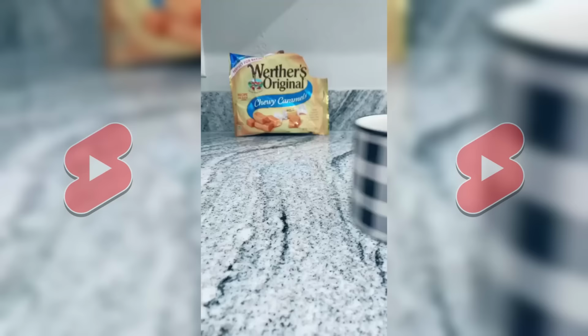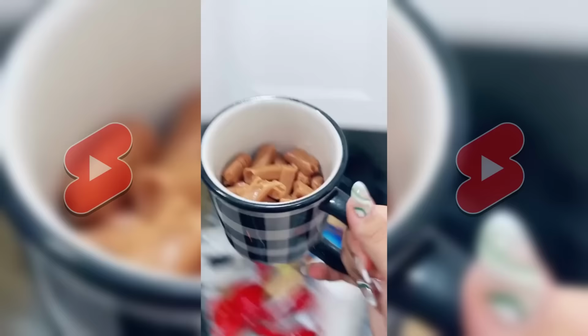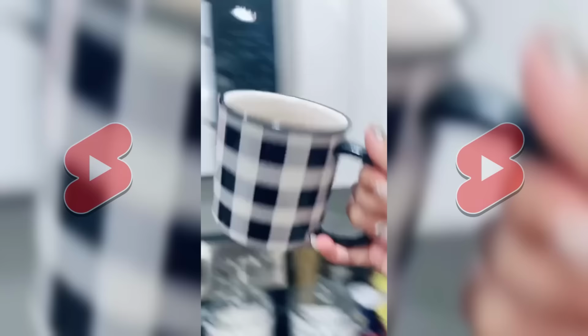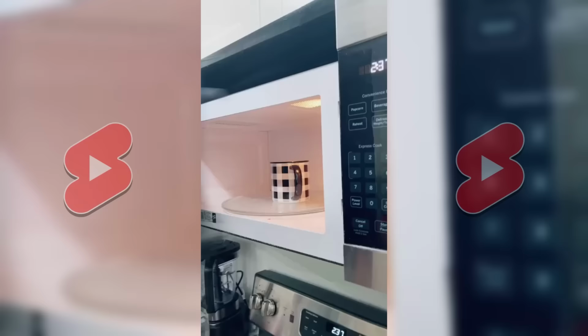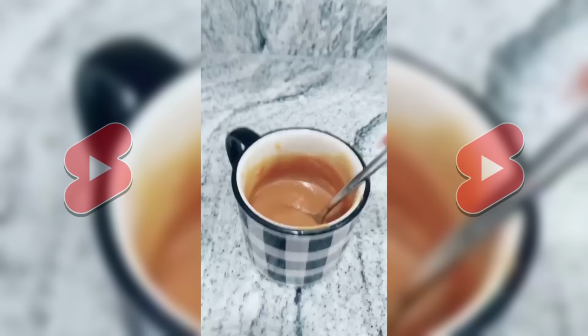Grab a cup, fill it with caramel. That's about 45 pieces or 1 bag. Put it in your microwave for 30 seconds. Then add in 1/3 cup of heavy whipping cream. Back in the microwave, mix every 15 seconds. It helps if you stir kind of fast, but trust the process. Eventually you'll get something that looks like this.